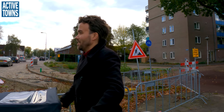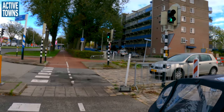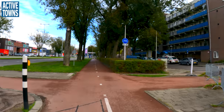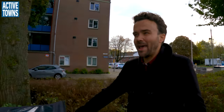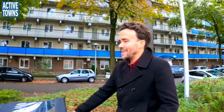It's fairly safe in terms of traffic safety, but the urban environment is not very inviting for cycling, and that's something that's so important. It's not just about the infrastructure; it's about your planning regulations, it's about your urban design. How does the street address the land use, and the other way around? Like, is there a connection?